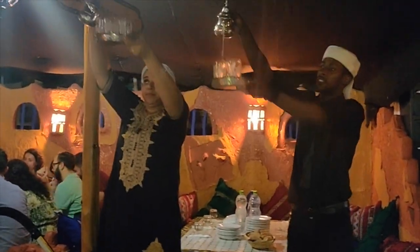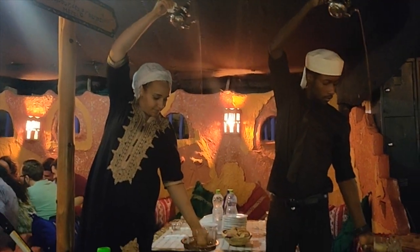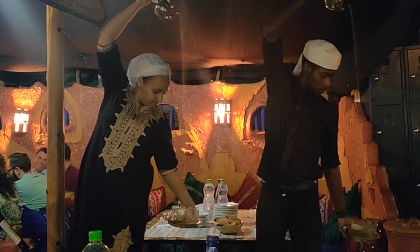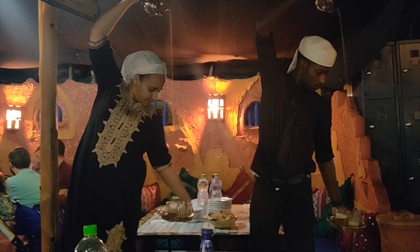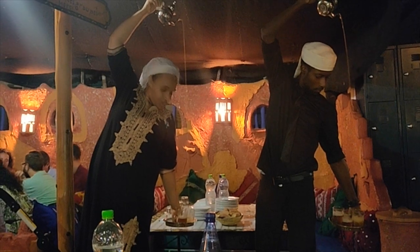After our meal, they served us Moroccan tea, which is sweet tea infused with sage. It was really flavorful, as well as had a calming or relaxing effect afterwards.